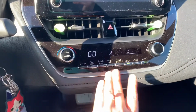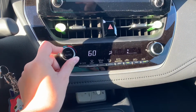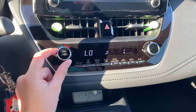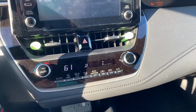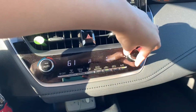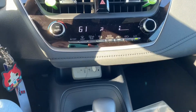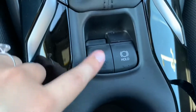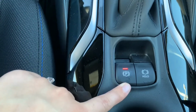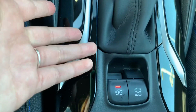Here, there's obviously all the stuff for the AC. You can set basically the temperature you want, like right there it's at 61, 62, or if you go below 60, it'll just go to low. But yeah, usually I have it at either 60 or 61. And then right here, this one shows how much power you want for the air. And yeah, these are all the basic things. We have sport mode, it's just a button. And then right here, instead of having an actual parking brake, you just have this button. And every time you go in park, it automatically turns on, so you don't have to worry about it.